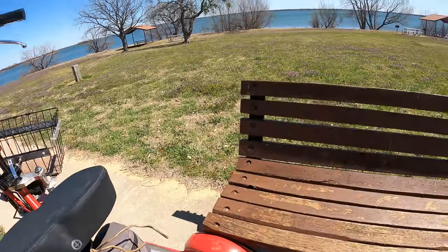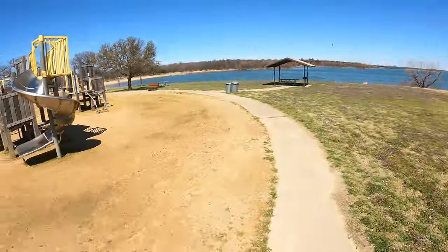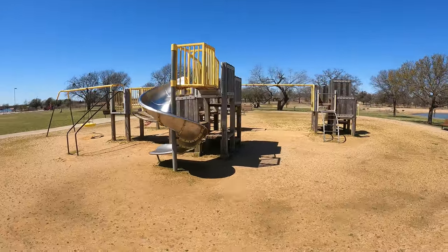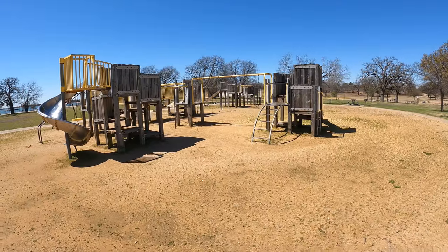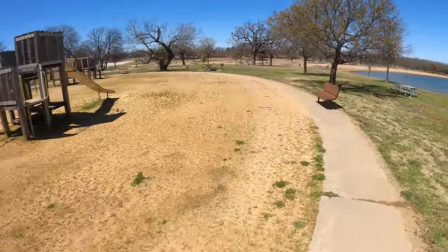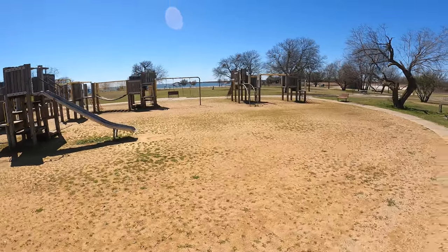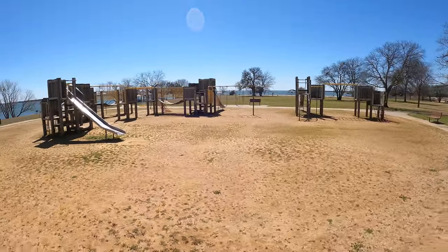I got stuck under a bench. Hold on, I'll be back. That was totally unexpected. But anyway, we shall continue our circumnavigation of the playground structure, and I'll not be captured by that bench or that next one.